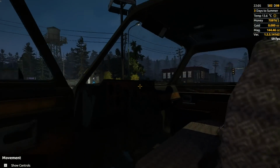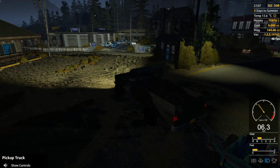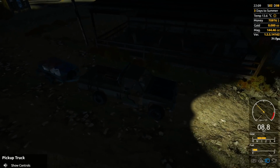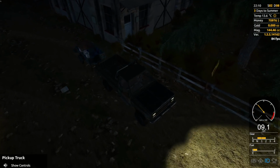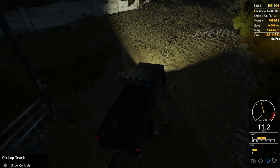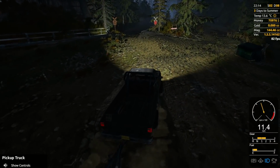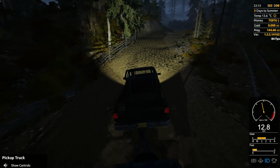All right. Let's just try to kind of take it easy here. Kind of okay. Whoa. There's a bucket. I might have to come back and get those miners, whatever those metal screen things are. Might have to come back and get those later. I don't have any fuel cans at all.